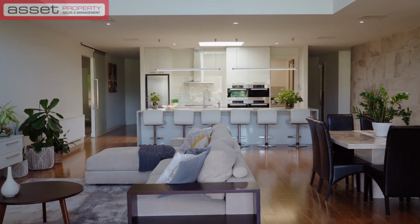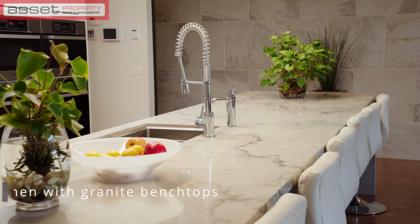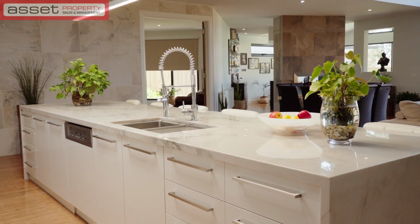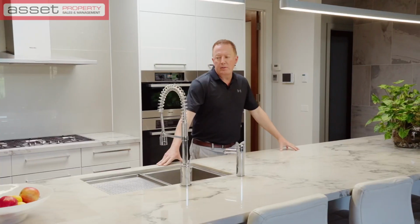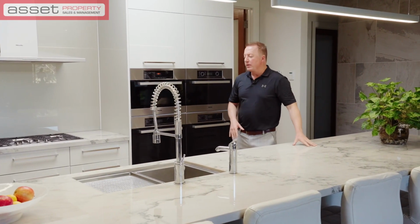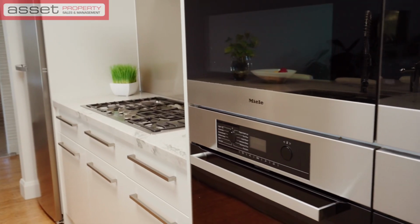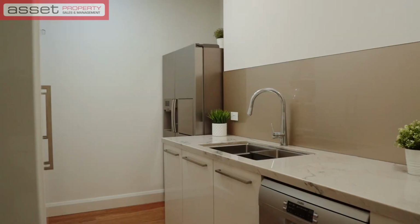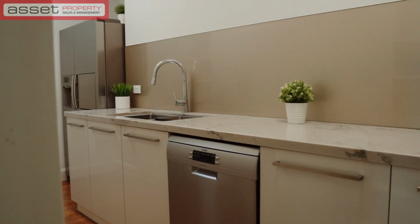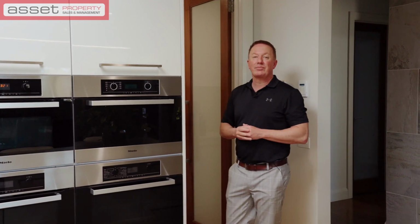They say the kitchen is the heart of the home, and this kitchen does just that. Overlooking the seventh hole, water views, this beautiful granite island bench with breakfast bar. You've got Miele appliances. You've got two conventional ovens, a microwave oven, and a steamer. But best of all, you have this large butler's pantry with a second fridge and dishwasher.